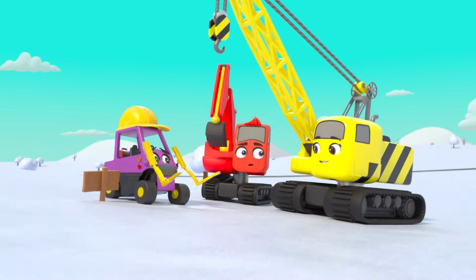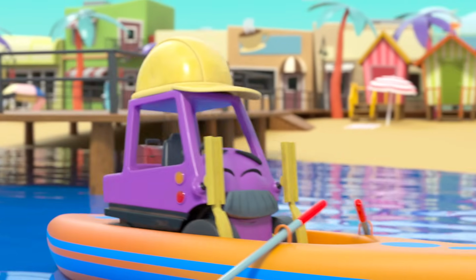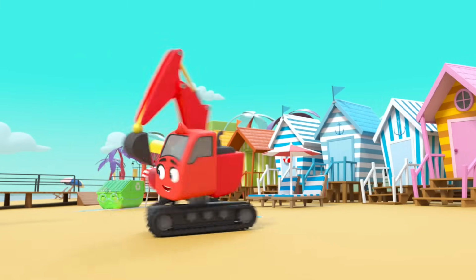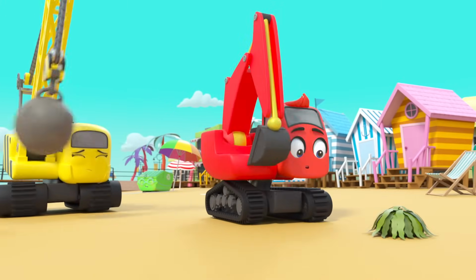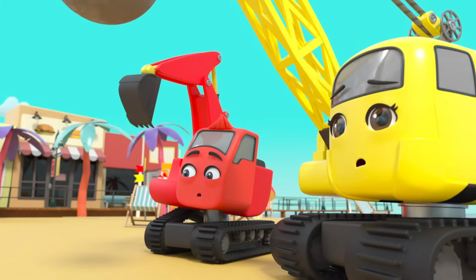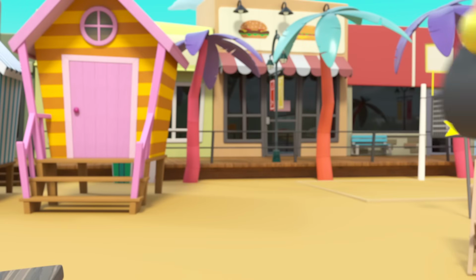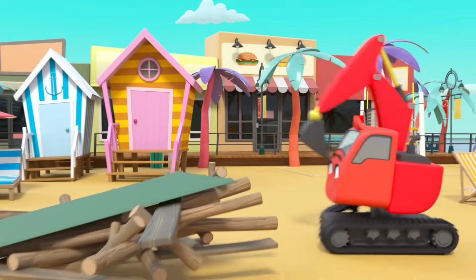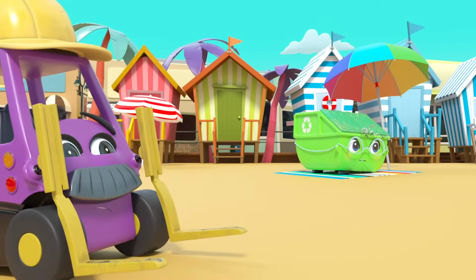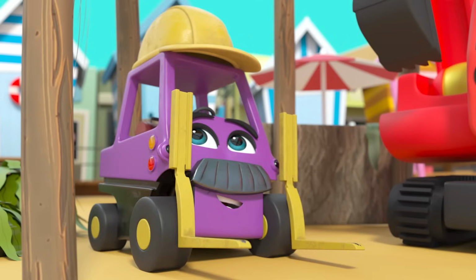Great work, team. It's a beautiful sunny day at the beach. The construction crew are on holiday. Yippee! Digley and Dazey are playing tag. What's that? It's seaweed. And it's given Digley a great idea. They've collected some materials. What are they planning to build? Aha! A beach hut. What a great idea.